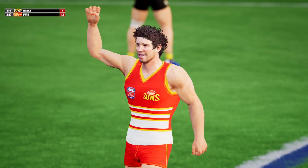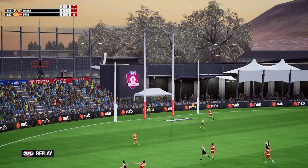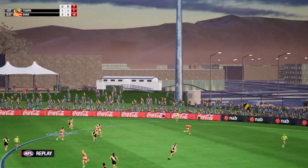That's 3 in a row for the Suns. The margin is 11. That goal will be a real confidence boost. You can see he's up and about now. They're looking more dangerous inside 50 now. Great reward for effort.